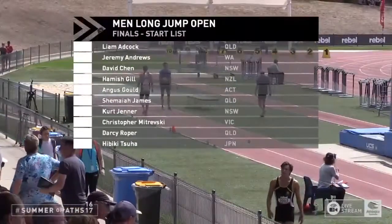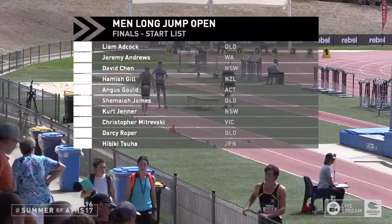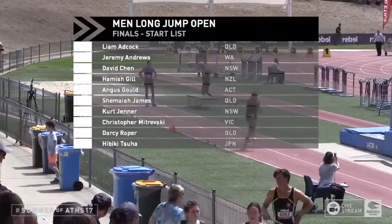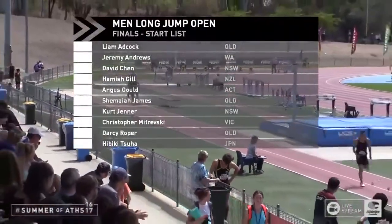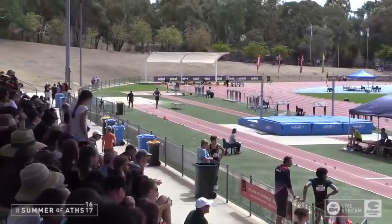There's the start list for the long jump. Like we said, Lee Madcock, Jeremy Andrews, David Chen, Hamish Gill, Angus Gould, Shemaya James, Kurt Jennett, Christopher Matrevsky, Darcy Roper, and Habiki Suha. We see a big opening jump there from Adcock.